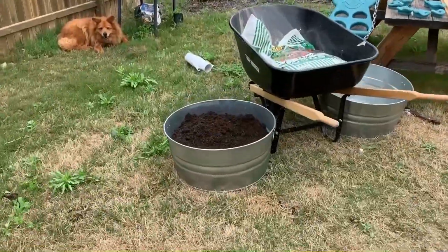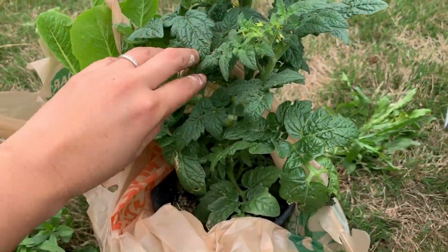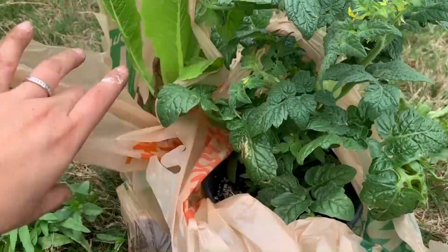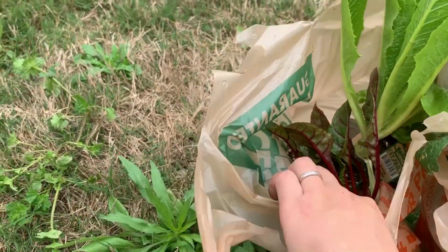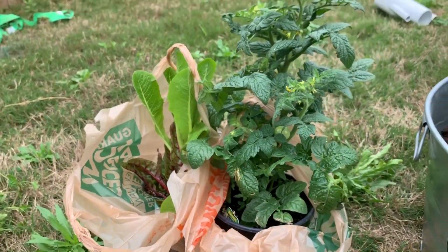I am currently working on the vegetable garden. Got a tomato plant, and we got some lettuce plants. So this will be the kids' little vegetable garden.